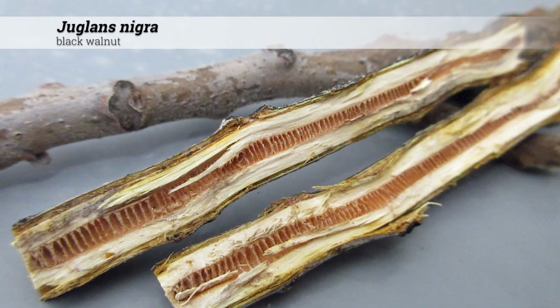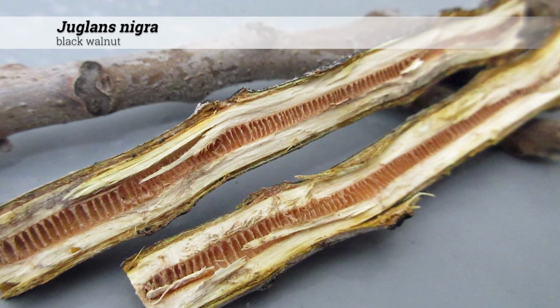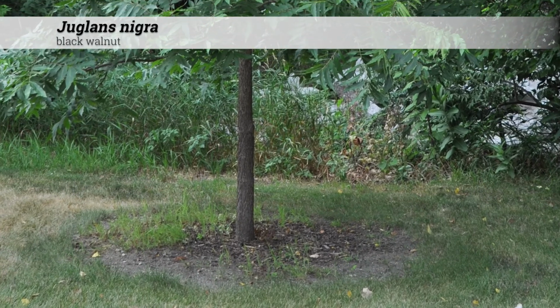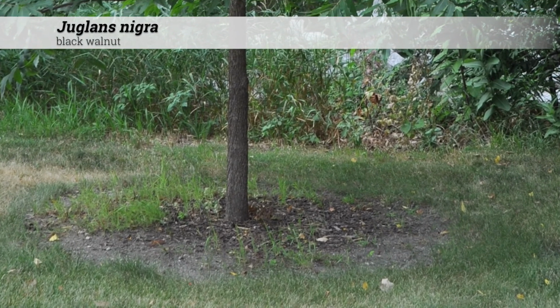One characteristic ID feature is the chambered pith of the stem. Walnut wood is prized for use in woodworking, cabinetry, and other fine woodcraft. Juglans nigra often produce an allelopathic compound called juglone. This prevents other plants from growing under black walnut.